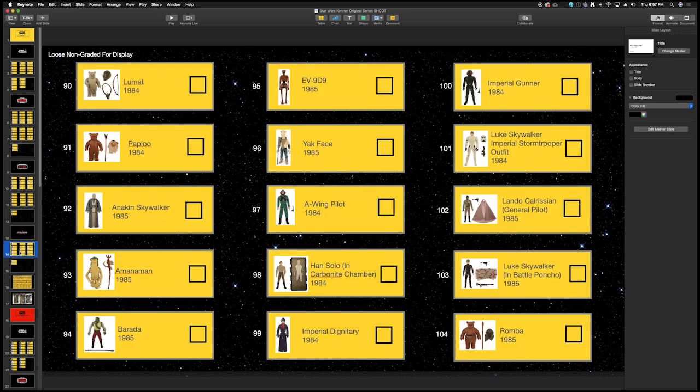I actually do have an Anakin, surprisingly. I think I asked my sister for it for Christmas when I was an adult, and she found it at some toy store for like $15 and got it for me. A Man. This guy is super expensive. So it's both going to be fun and gut-wrenching to buy him. So is Barada. He's super expensive. All of these are super expensive.